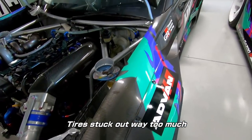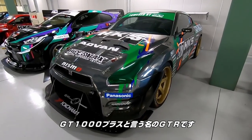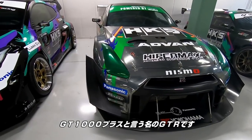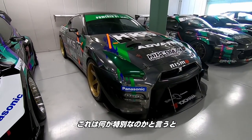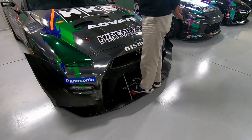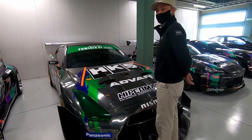one. Yeah, GT 1000 Plus is what this car is called. It's obviously a GTR, but what is special about it is, what? Oh my god.